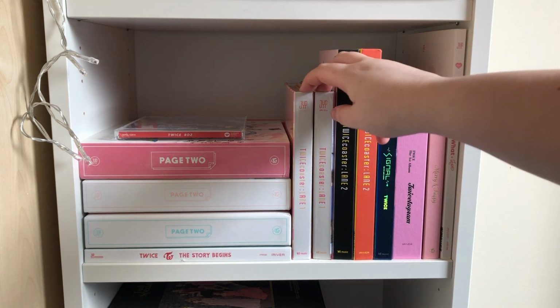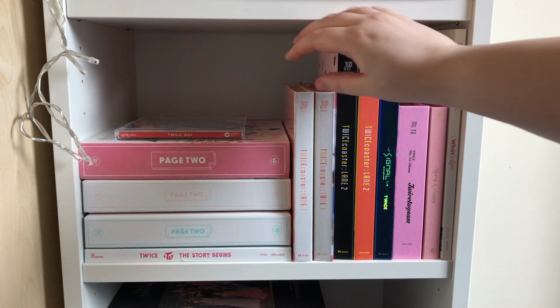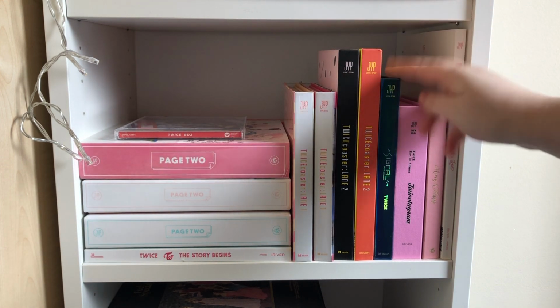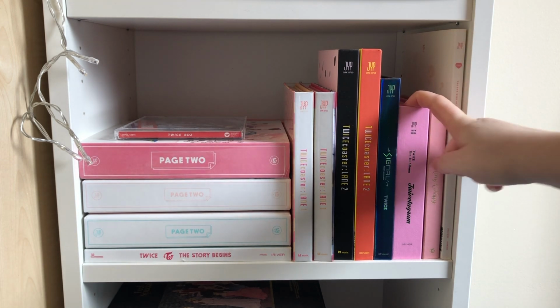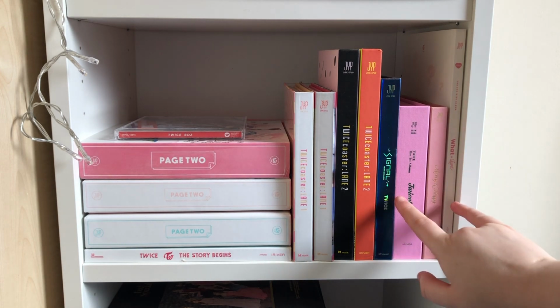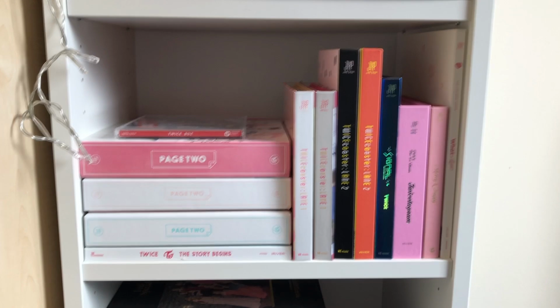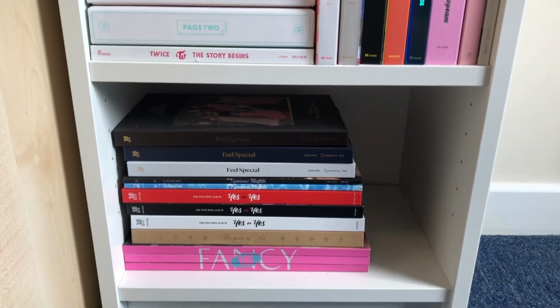And then here I have both versions of Twice Coaster Lane 1. Then I have both versions of Lane 2, one version of Signal, one version of Twicegram, one version of Very Happy, and just the one version of What Is Love. It's this part of my collection that needs expanding. And then, oh gosh, moving down, I have my other albums from them.